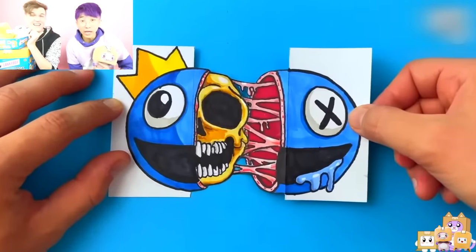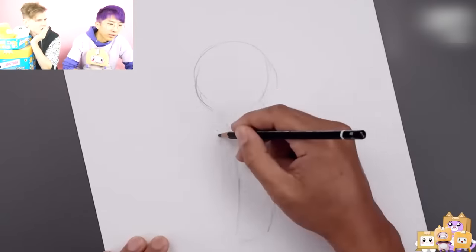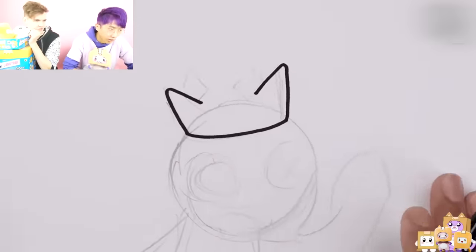Are you serious? Okay, they got a pencil. What are they doing? Oh, they're drawing the rainbow. Wait, what is that? No, it's a player. Oh, that's green. It's blue. It's blue. Right, guys. It's blue from Rainbow Friends. Guys, we're still working on our colors. If you guys know your colors, that's legit.